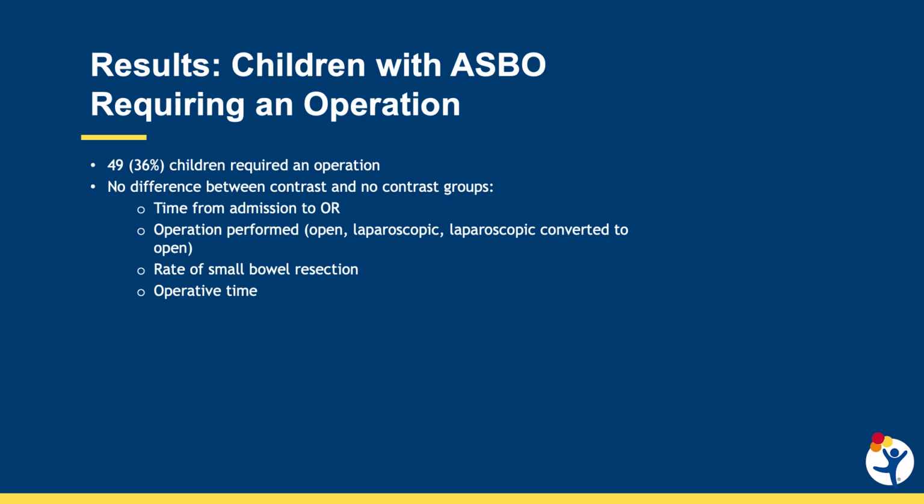And finally, when looking at those children who did require operative lysis of adhesions, which included 36% of all patients, there was no difference between the contrast and no contrast groups regarding time from admission to the operating room. There was no difference in the number of children who were managed with laparoscopy compared to laparotomy, and there was no difference in the rate of small bowel resection and no difference in the total operative time between the 2 groups.